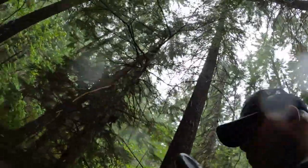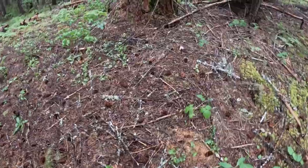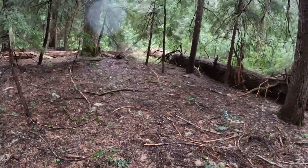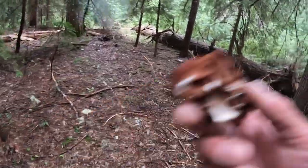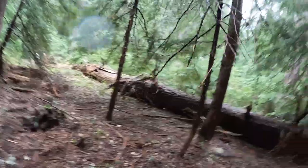Hey, I think I found a morel. Nope, I didn't. It's a stick. Looks just like one. Here's a mushroom, but this is an Amanita. Hey, here's a Gyromitra, false morel. Can't eat those, but you can eat the Gyromitra Montanas. Montana Gyromitras are really good.